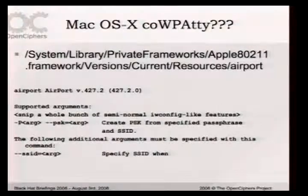So Beetle down here in the front actually found this little tidbit over at layer 1, and he was pretty excited about it. It's pretty sweet. He found out that there's this airport utility in OS X that lets you feed it a PSK and an SSID, and it'll actually generate a PMK. So basically the whole PBKDF2 function.